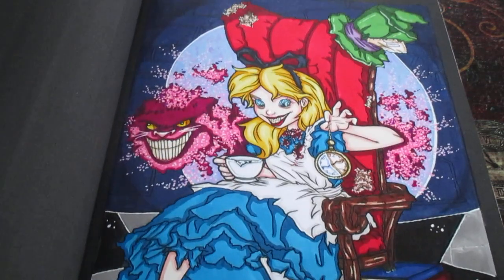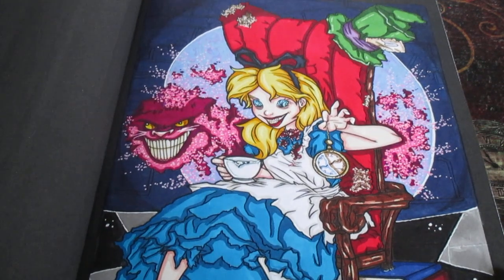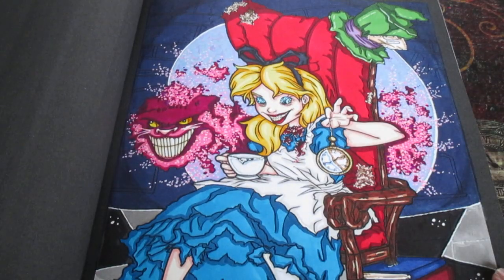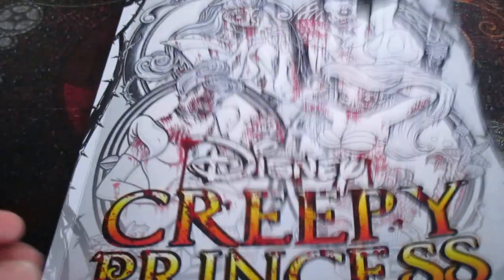I'm really enjoying this book. It cost me like £4 about 6 years ago. I don't know, we're not meant to like AI. I don't like the AI, but I like the different take on the Disney characters.